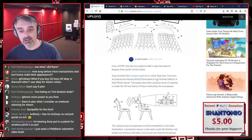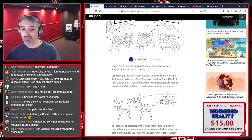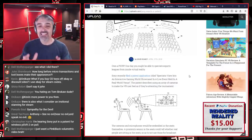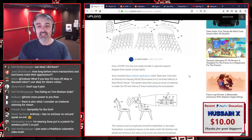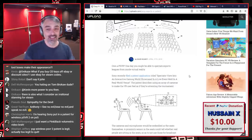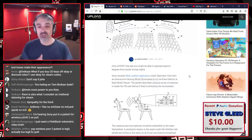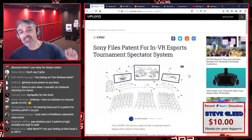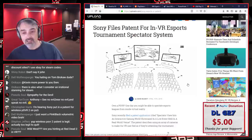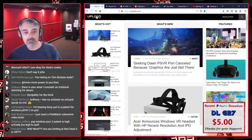So Sony filed a patent. It is titled Spectator View into an Interactive Gaming World Showcased in a Live Event Held in a Real World Venue. God damn, that is a mouthful. Let me read that again one more time. This is the entire title of their patent. Spectator View into an Interactive Gaming World Showcased in a Live Event Held in a Real World Venue. Damn, that is a really deep patent application for a very specific kind of thing. But when you do a patent application, hey, you've got to be as specific as possible. So that's kind of what they're doing there.